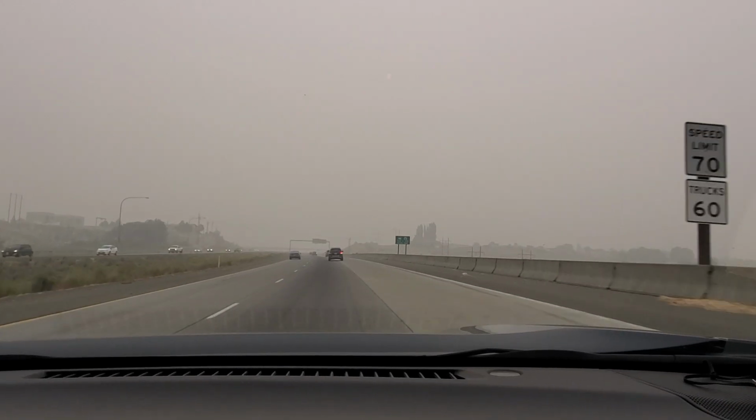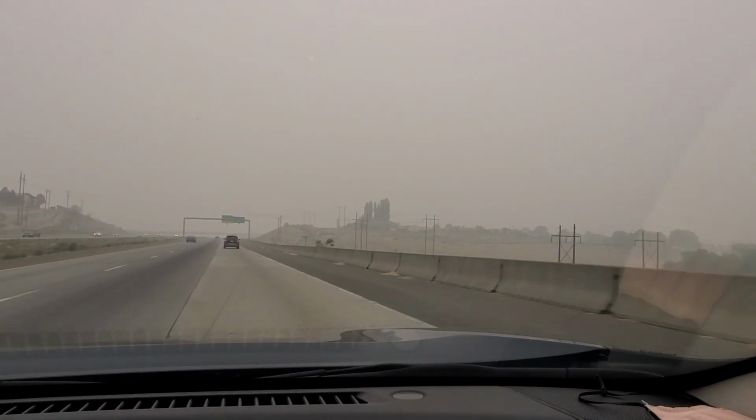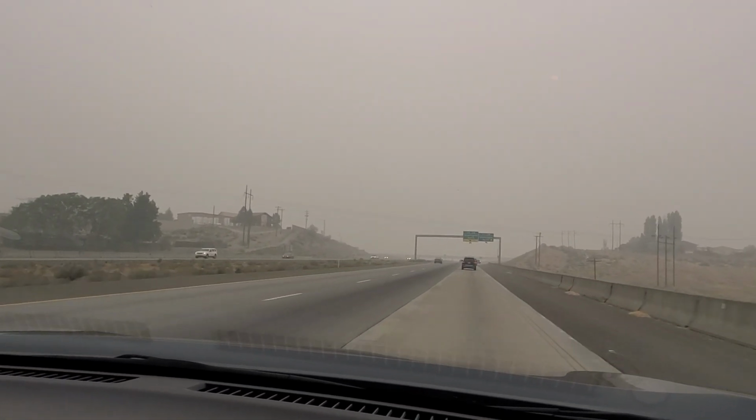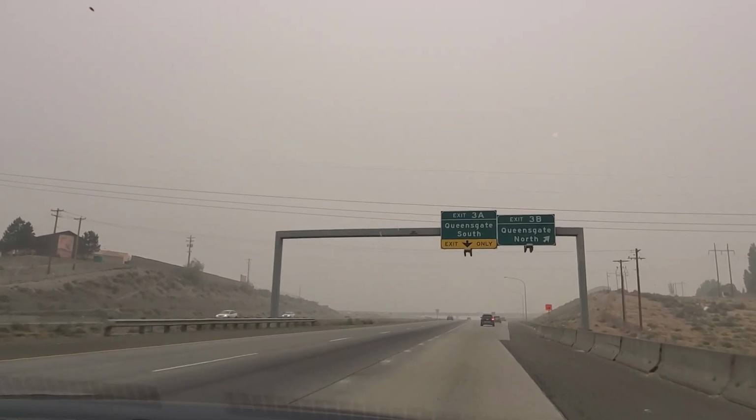Okay, it is mid-September, and we've had these wildfires on the coast of Oregon, Washington, and California. And this is the sun at midday. We had smoke roll into the area, and it just looks like fog. Yes, this is not fog. This is smoke. Can't see the mountains, can't see anything.